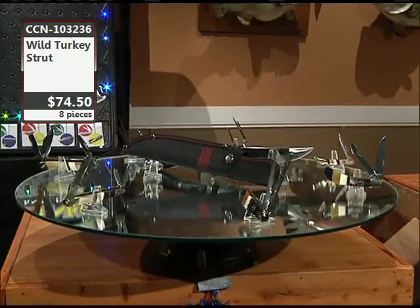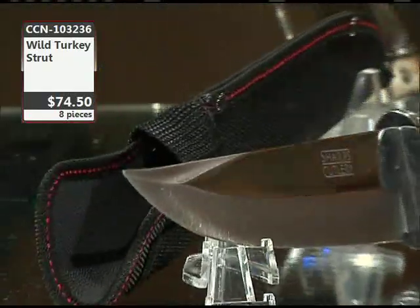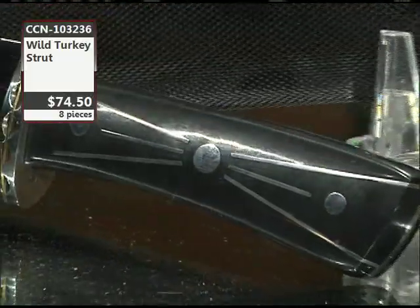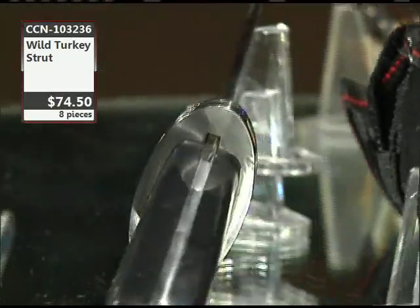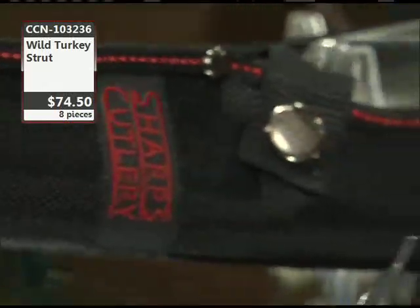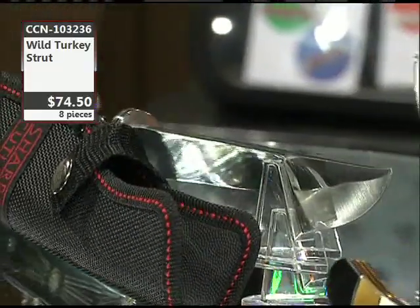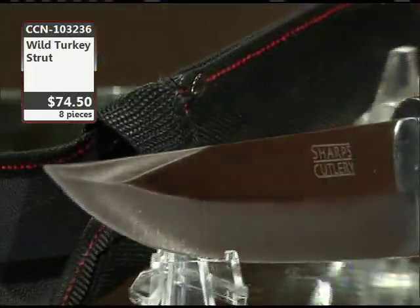Here's the wild turkey strut right here. Let's start off with that knife right there in the center. There's a couple reasons why I'm doing that. Number one, I like to start right there, and the director and I have an agreement. We'll start in the center. That's Sharp's Cutlery on that cat whiskers. That's composite handle, pinned through the handle 3 times, and it is full tang construction by Sharp's Cutlery, and they got a lot of artwork right there on that guard. It comes with that 800 denier nylon sheath that you are looking at, and the set of all 8 is $74.50 with a retail of $225.49. On Cutlery Corner Network, you only pay $74.50.